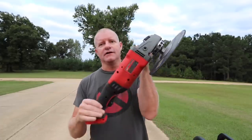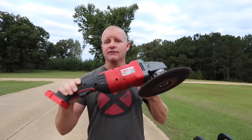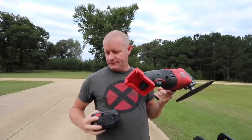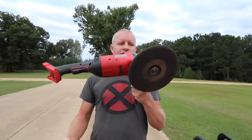All right, so you know the Milwaukee thing. Milwaukee sent me this large angle grinder right here a few weeks ago, and I did a couple videos with it. Y'all still gonna see it. It takes the HD 12 battery, which is a freaking monster right here on this thing. It has no trouble doing that.